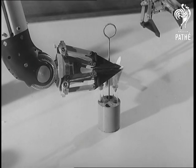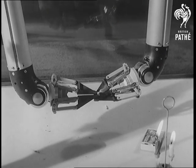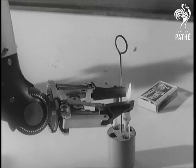How about blowing out the match? There's no need, this machine can't burn its fingers. With the aid of a television camera, the manipulator can be used from a distance of half a mile.